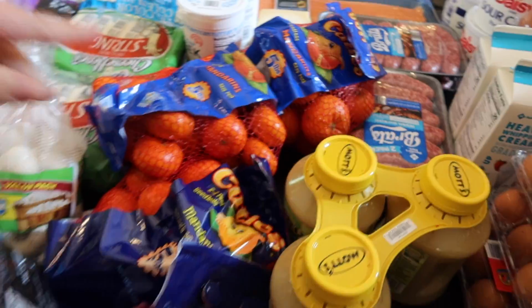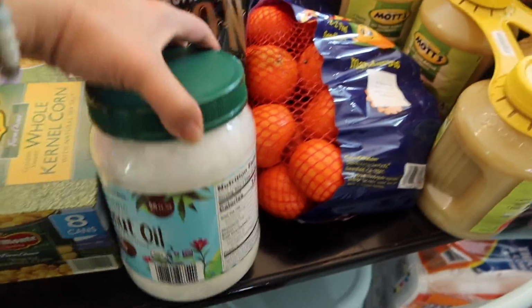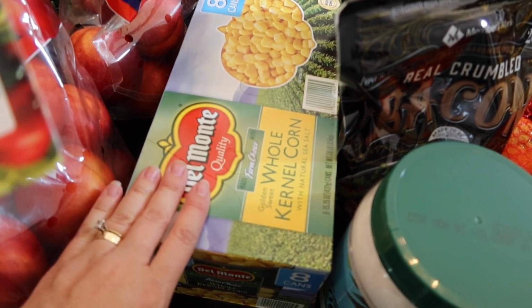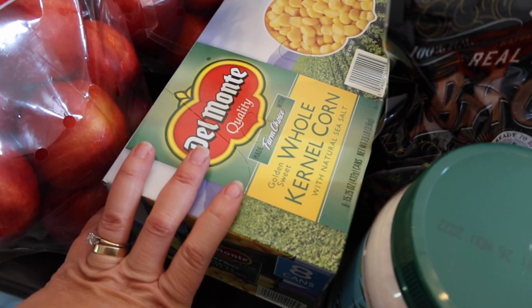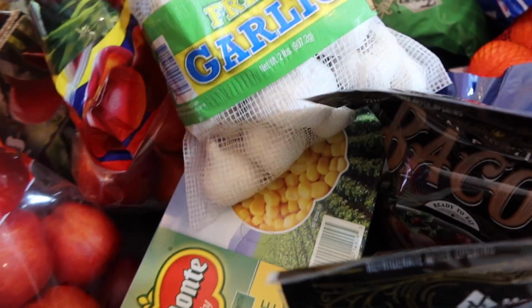4 bags of these cutie oranges. I got 2 things of these crumbled bacon bits. We sure love that. Coconut oil. We'd go through about one of these a month. Storage room thing, canned corn. There's not a lot of things that I buy canned, but I do like corn canned because it just has a little salt and water, so it's fine with me. And it's nice and easy. Saves room in my freezer too because I used to buy frozen corn.